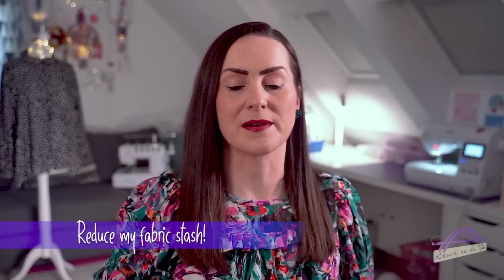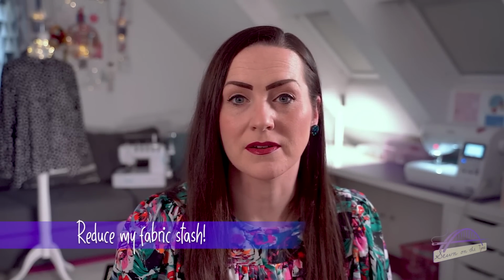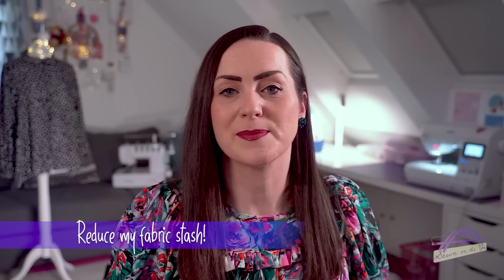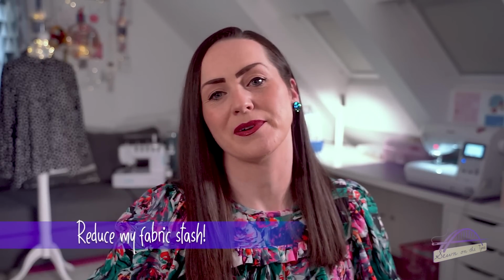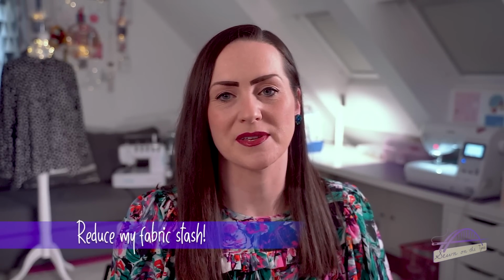So this top, for example, this fabric had been in my stash for well over a year, maybe even longer than that. So I was really pleased to dig it out of the stash. It's a beautiful fabric. I don't know why it's been languishing in my stash for so long. Maybe it was just waiting for the perfect pattern. This is a prime example of why I shouldn't leave things in my stash for too long, and that's what I want to try and do this year.